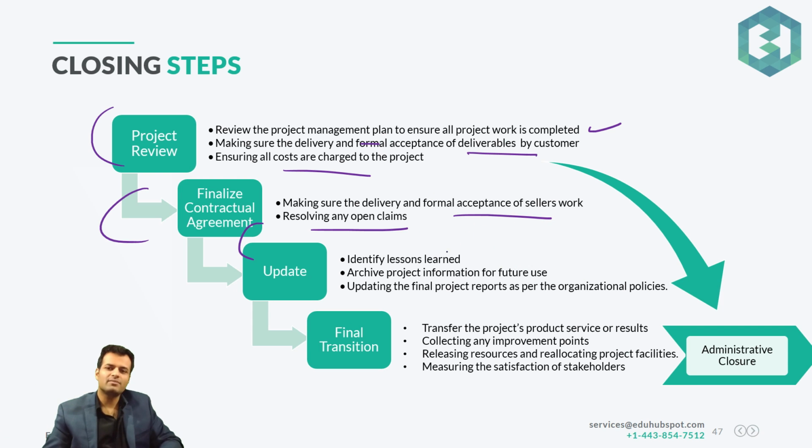Then once the claims and everything is done, the next thing you do is the update. You identify the lessons learned. You talk to the team. You archive any information. So basically, you are talking about all the documentation, making sure that the future projects have no issues. If they want to review some artifact from your project, they can easily do so. And updating the final project report as per the organization policy.